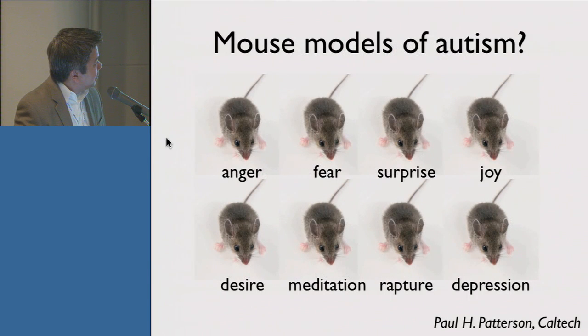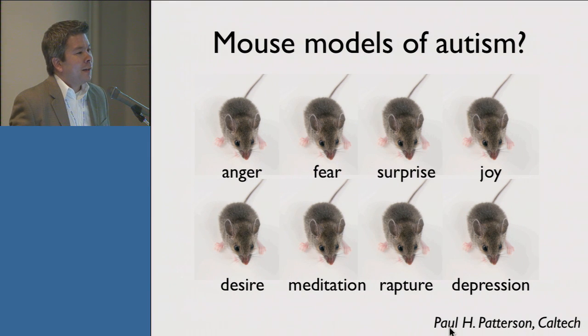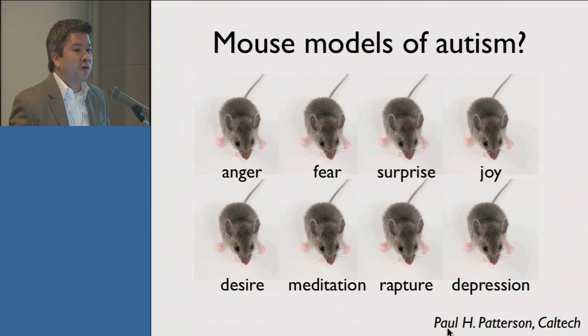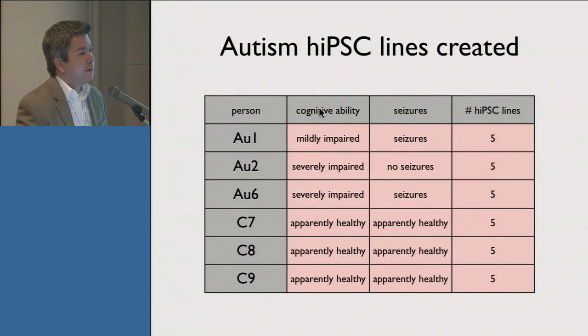If you look here, this is a slide that I've adapted from Paul Patterson, who does try to study this sort of disorder in mice. It's obvious that mouse behavior is pretty subtle, right? So there's certainly a role for trying to understand this sort of behavior in mice and to try to model these things in mouse. But we wanted to take the opposite approach, which was to use the clinical data from certain patients and then make iPS cells from them and turn that neural. Okay, so that's what we've done here.